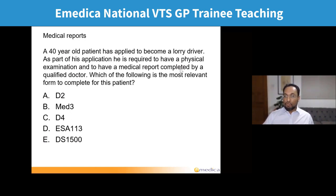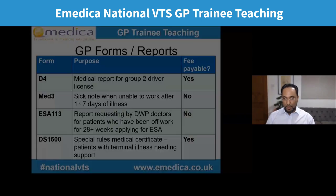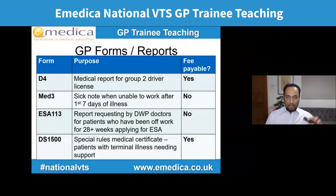So this is someone who wants to become a lorry driver and now they need to have a physical examination and a medical report by a qualified doctor. So which is the likely form for us to complete for this patient? The correct answer is C, D4. So just under 40% of you got it right. So more of you got this wrong than got it right. Okay, so let's go through the forms and I'll come back to this in a question in a minute.